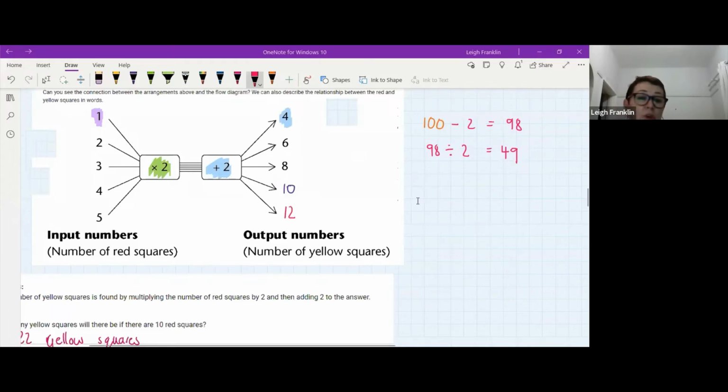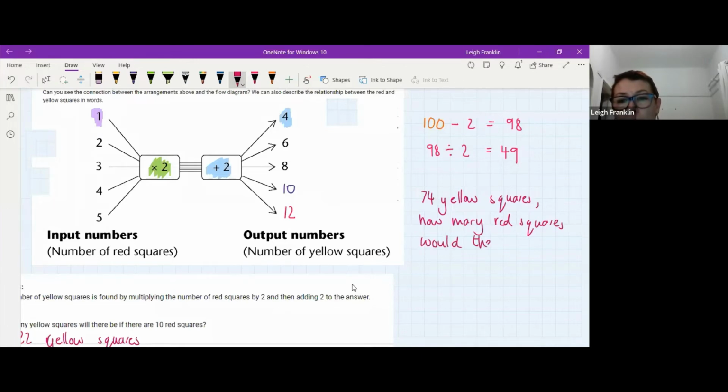What we can do is we can try another question if we want. Let's make this. What happens if there were 74 yellow squares? How many red squares would there be? Okay, so let's see what you guys put into the chat.